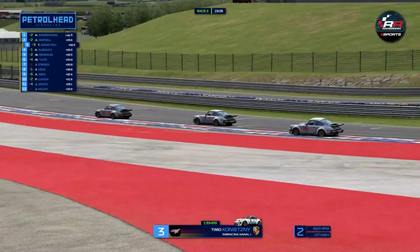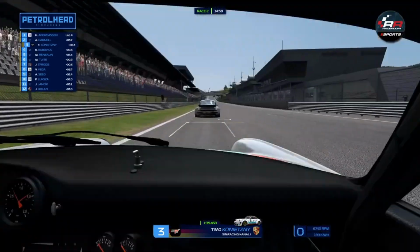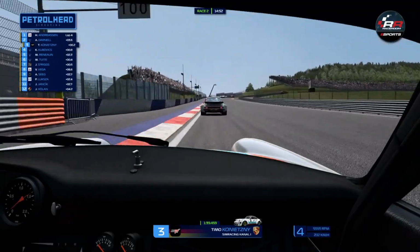As we come down to finish lap 3, Hendrik Andreasen is driving away. He's already 4 seconds in front of everybody. Andy Darnell, Tim Konecny, and Kubovic are still nose to tail.